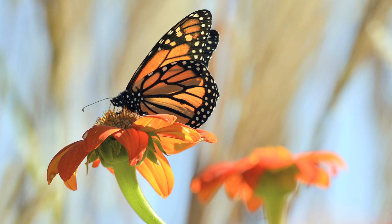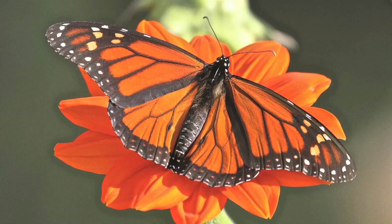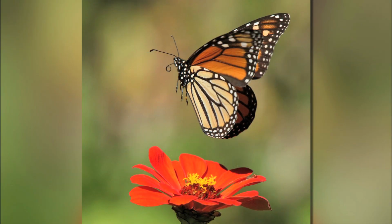They're an amazing little critter. Most people are not very fond of insects, but most people love butterflies, and especially the monarch butterfly. So if there is ever a species that we can really unify and try to save, the monarch butterfly would certainly qualify as one.